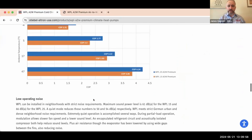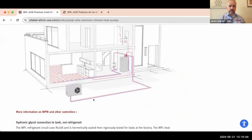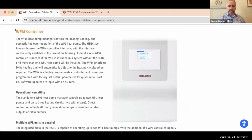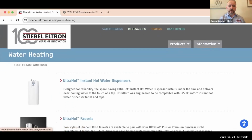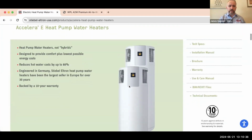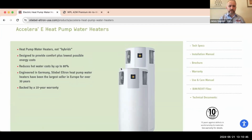A lot of the content from the presentation is here, including some nice stylish pictures of the unit itself, as well as dedicated pages to the controllers. The Germans, they do a good job. Heat pump manager, pretty much, for WPM, in the nomenclature here. Any other questions? I think someone had asked where to find our Accelera heat pump water heater. It's under water heating. We have a 58 gallon and an 80 gallon. European design, very small backup heating element, mostly just all heat pump.